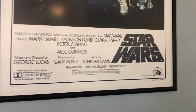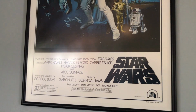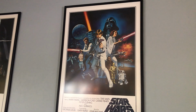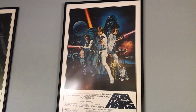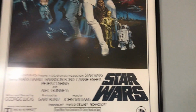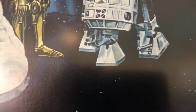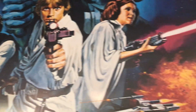Very cool artwork. One of my favorites. This also has a very famous bootleg that is really hard to tell apart from the size. Also 27 by 41. But the features that you can use to tell this one apart is there's a hair right there on R2-D2's middle foot on the bootleg, as well as on Leia's back.